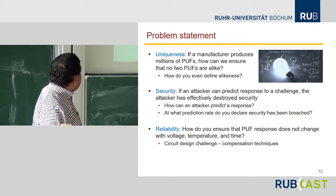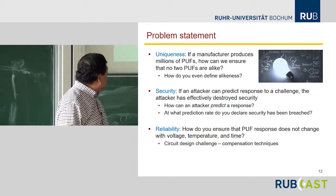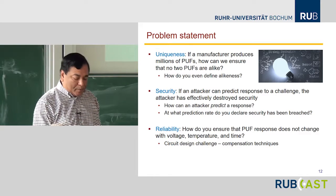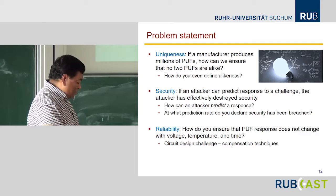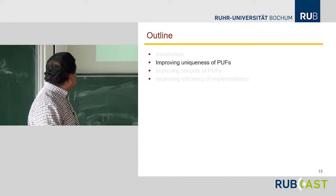Lastly, reliability. How do you guarantee that the PUF response does not change with voltage, temperature, and time? That leads to circuit design challenges, which I'm going to skip today. So let me talk a little bit about improving the uniqueness of PUFs.